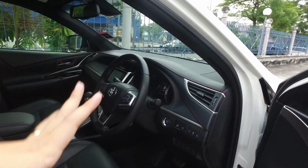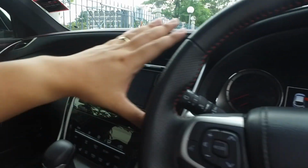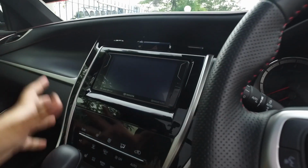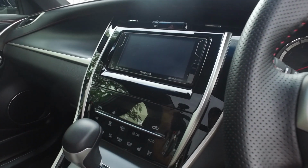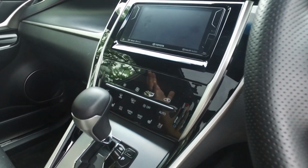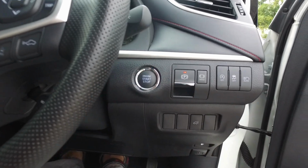And so I like all these nice touches of flair, particularly this part of the dashboard. I like the interplay of these lines. It shows that Toyota didn't just settle for a plain cabin design. It's very nice. Okay, so let's start the engine. It's very hot out there.